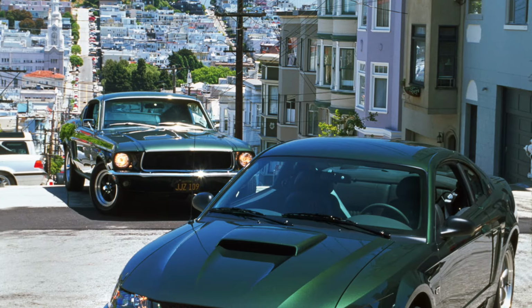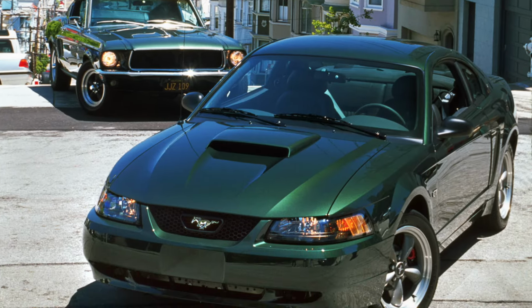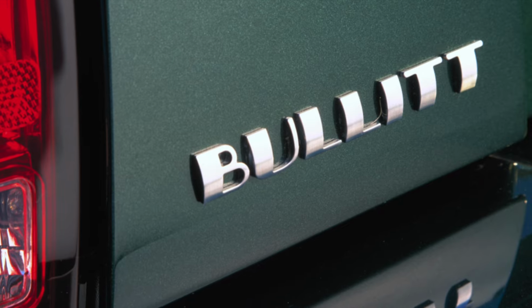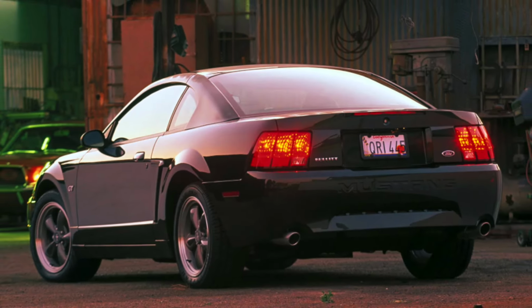For 2001, Ford introduced the Bullitt Mustang as a throwback to the original 1968 movie Mustang that bore its name. The Bullitt was based on a 2001 Mustang GT, but featured a 4.6-liter V8 that was tweaked for more power. Ford installed a firmer, lowered suspension for tighter handling, as well as some special exterior and interior enhancements.